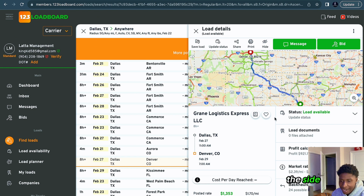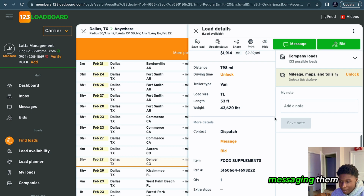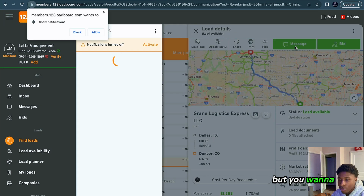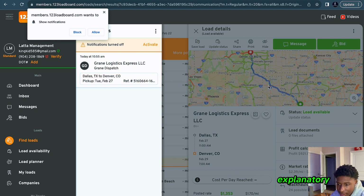over here on the side, and now you can see the broker's information, and you can start messaging them, or call them, or email them. And you can also bid, but this bid is not necessarily good to do. So you would put in your DOT, and then you would submit that, and you would start bidding. But you want to just simply message them, and sometimes, guys, they even have their email on here somewhere in some of these cases. But as you can see, we'll automatically share the following information: your name, your company name, MC DOT, your email, and your phone.